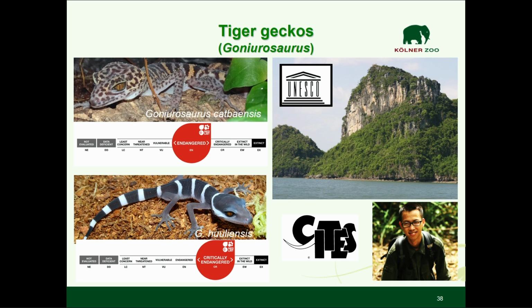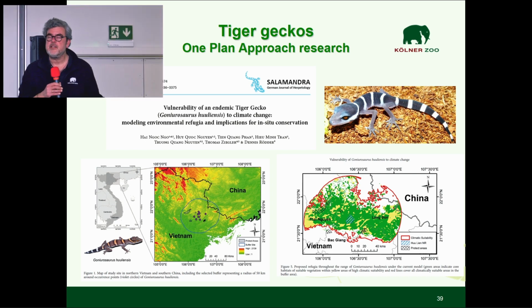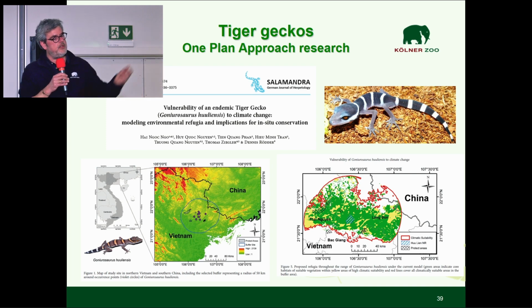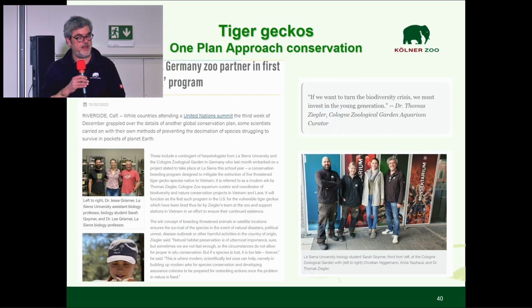You can describe species, you can protect them, you can create reserves, and even increase the conservation status, because then not only the tiger geckos are protected, but also other species occurring in there. And we also do very modern research like species distribution models, checking the potential distribution of a species where new reserves could be created. So there are many tools available for improved conservation.